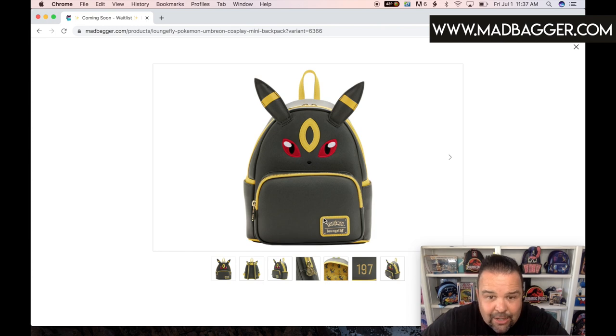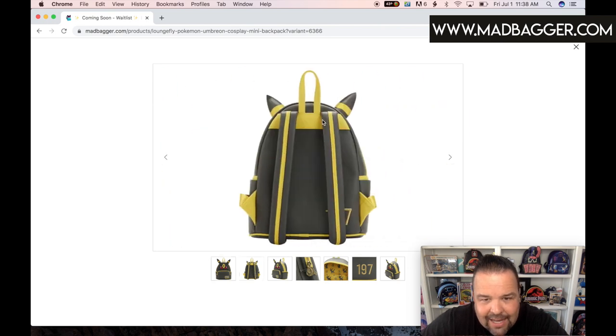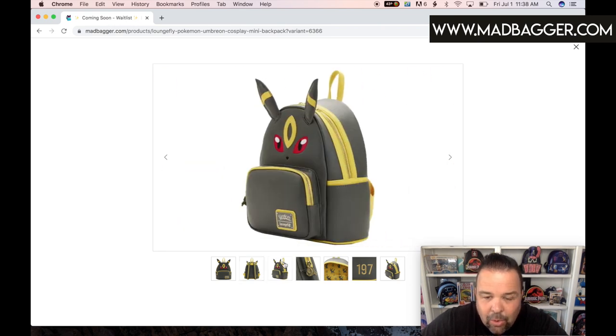So it'll be kind of interesting to see what other characters they could come out with. I know they've done Charizard, I think, before. I would love to see one of those in the core line. I think last time it was an exclusive. But this is going to be Umbreon. Backside, I love that they did the yellow on the straps there. Anytime they can add any type of little fun, more details on these things, it's really cool.